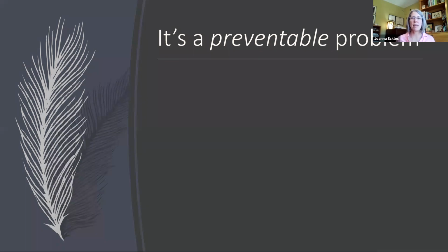So the problem is big and it's depressing, but right up front, I always like to remind people that this is a preventable problem. So I'm going to talk a little bit through some of the science. The science can get to be complex, especially with scientists who love to look at every angle on these things.